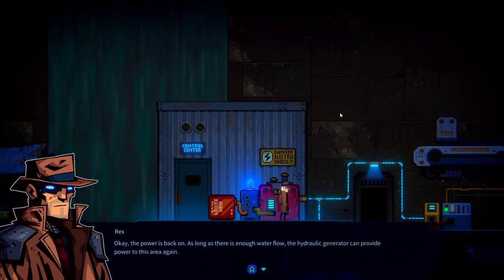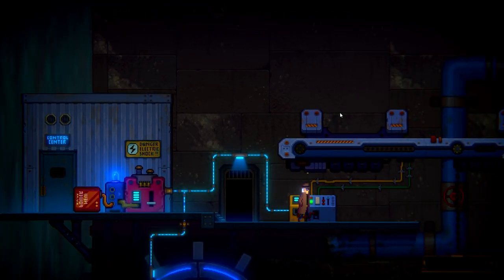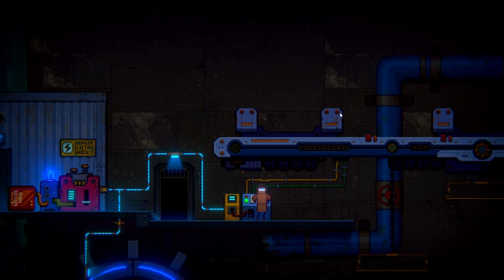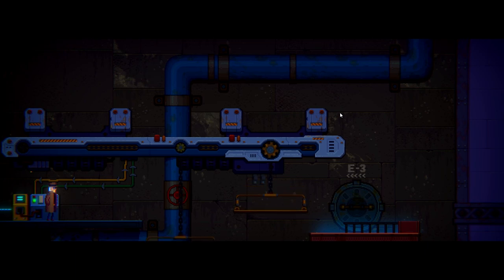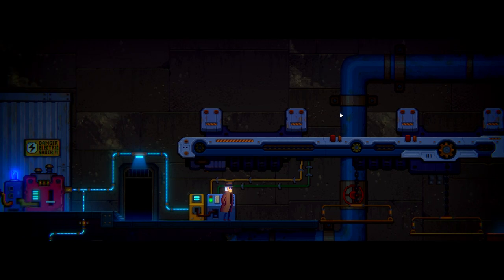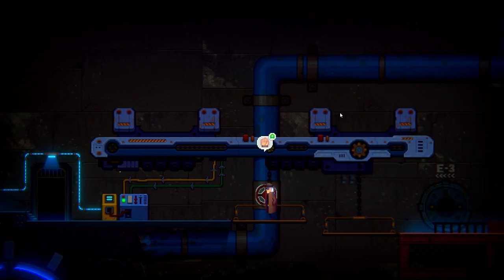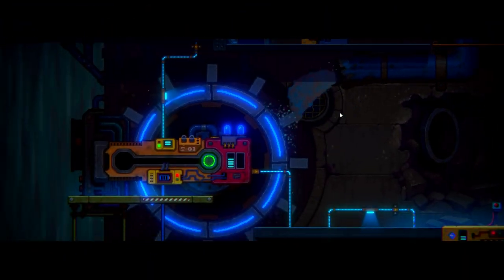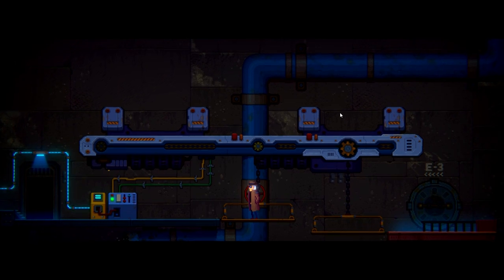As long as there's enough water flow, the hydraulic generator can provide power to this area again. And now we can see where everything is going. Okay, so we flick this on. Okay, that's going to get us across there. Okay, we have a wheel to spin. That's going to turn the water wheel. That gets everything powered.